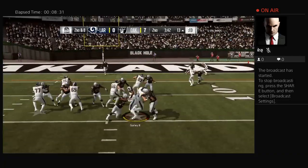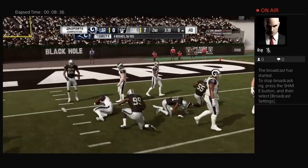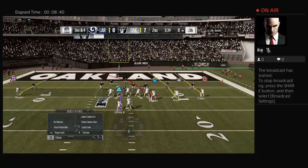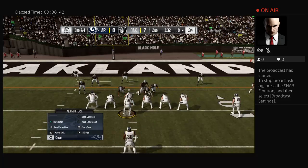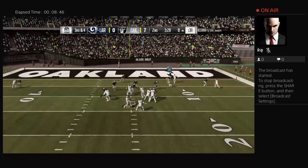Now a draw as Goff gives to Gurley. And a pickup of about 4 down inside the 10 to the 8-yard line. Brandon, all things considered, they have to feel pretty good about getting that type of a gain considering the blitz that they just had against them.